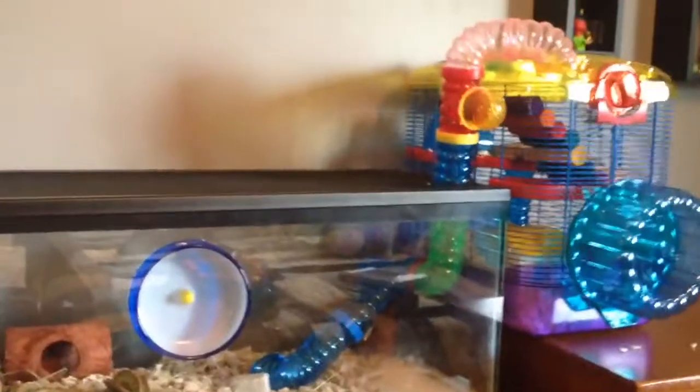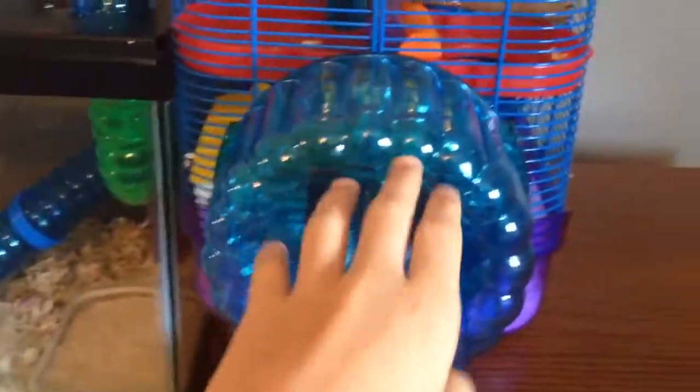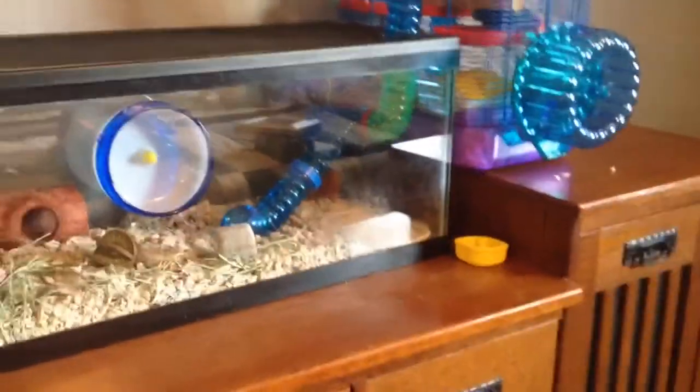So, for DJ, she has the aquarium now, plus her other cage, which is just attached with tubes. She's actually over here somewhere. I think she's under the bedding. There's just this ramp, which goes up to the paint tube, which is how she gets into the other cage. But then she also has this outside wheel. She doesn't really like to run in it. She likes to come out and spy on me and stuff, but she's doing really, really okay.